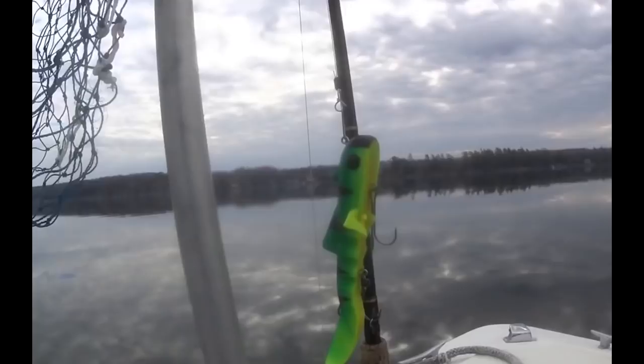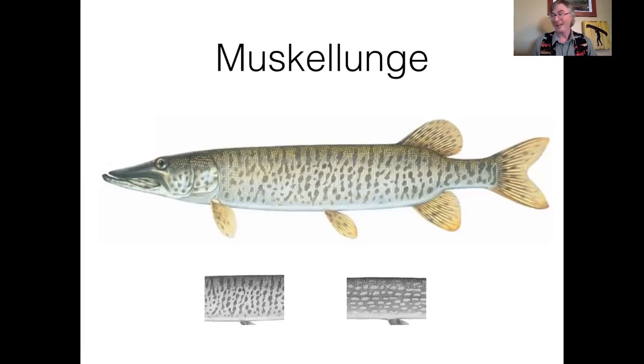The lures we're using, I've caught fish that size and thought I'd keep them. They can go over 60 pounds. Can you imagine catching a fish that's over 60 pounds? I have seen these things swallow baby ducks, baby loons, like everything. So what's the difference between that and a pike?